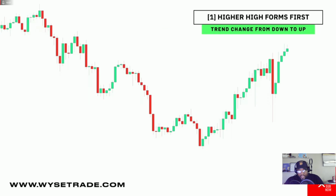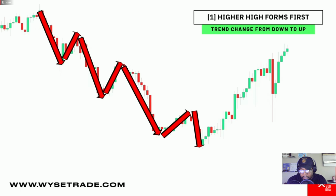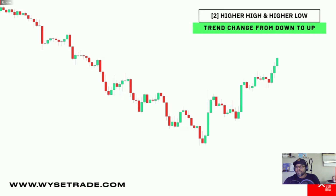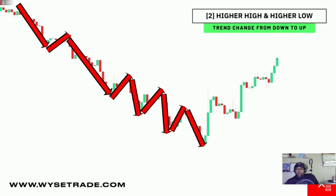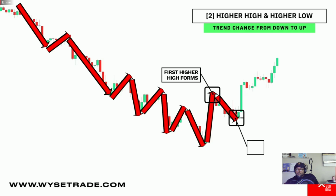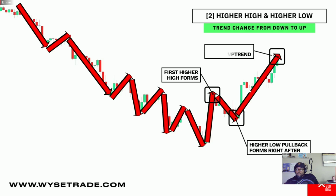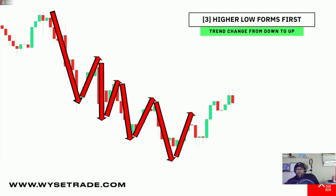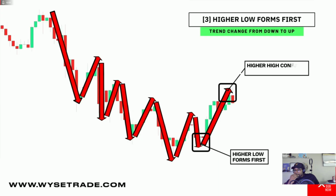Type 1. And in the system that I have, it's going to show you a way easier way to figure this out. So from a downtrend to an uptrend. It's good to know the basics, though. Type 2. You have your moving downtrend through lower highs and lower lows before a higher high forms, followed by a higher low pullback before the full trend change breakout and higher high. Type 3. You have your moving downtrend through the lower highs and lower lows before a higher low forms first, followed by a trend change breakout and higher high.